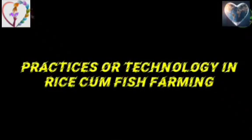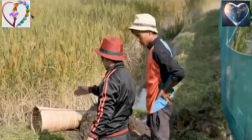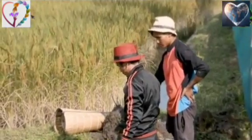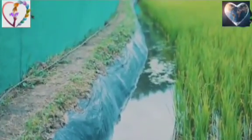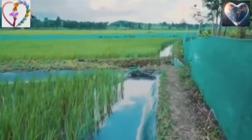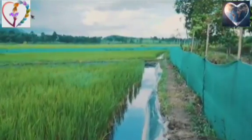Practices or technology in rice-cum-fish farming. Site selection. The site selection for rice-cum-fish farming is a low-lying area where water flows easily and is available at any time in need. Pond construction. For paddy-cum-brackish water aquaculture, the paddy plots should be well renovated. Water retention as well as keeping the fish and shrimp during the aquaculture process necessitate the construction of an earthen dike around the paddy plot. The dike height must be maintained between 50 and 100 centimeters, depending on the topography of the plot and the tidal amplitude at the location.